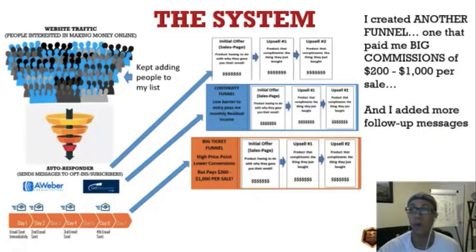But then I added another funnel. I said, you know what? I want to make big dollar commissions. I want to make hundreds of dollars or more in one fell swoop. So I said, dear Mr. Autoresponder, after you send people to this page, and after you promote this funnel for a week, let's promote this product here, whatever we're selling here, for a week, right? I added more automatic follow-up messages so that all this stuff is being promoted automatically, and I don't have to do it by hand. That's why I say the system is 97% autopilot.